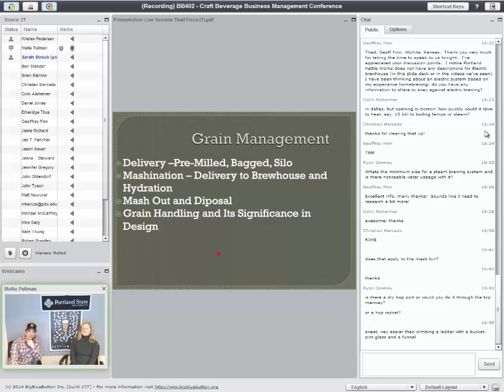Grain management. Depending on the size of your brewery, you're going to handle your grain in different ways. Everybody's got to deal with the outflow of grain, I think, about the same way. You're going to either get pre-milled, which is the most expensive way to buy it. You're going to pay. It's not going to be as fresh. You're going to be accepting the crack on the grain that you have gotten from the manufacturer. So you've lost some control in your brewing process when you do that.